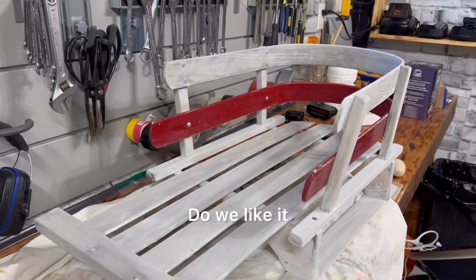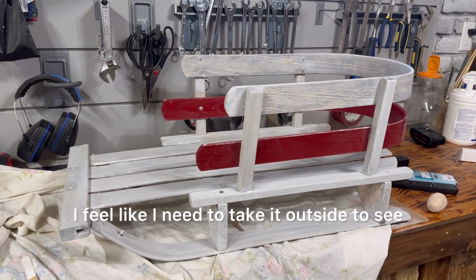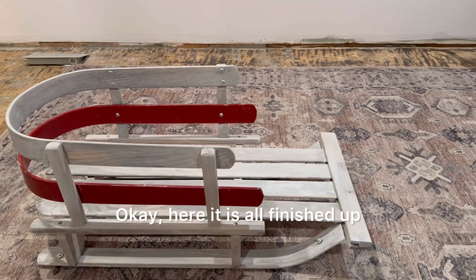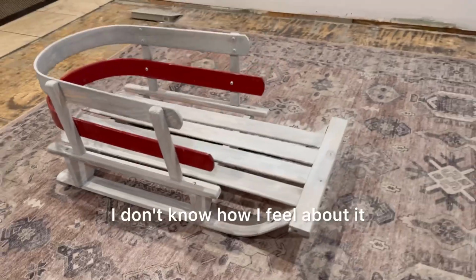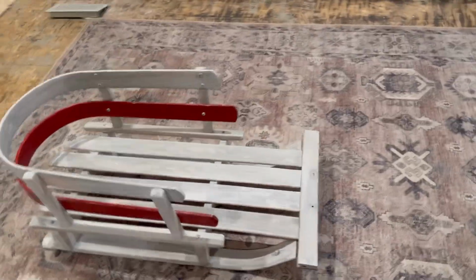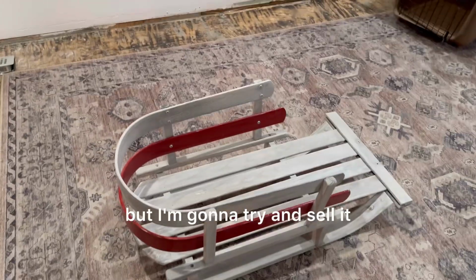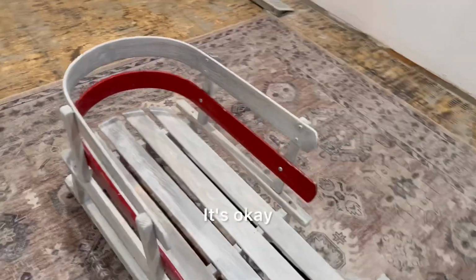Do we like it? Do we not like it? I feel like I need to take it outside to see what it looks like. Okay, here it is all finished up. I don't know how I feel about it. I don't think I really love it, but I'm gonna try and sell it. It's okay. It's okay, I guess.